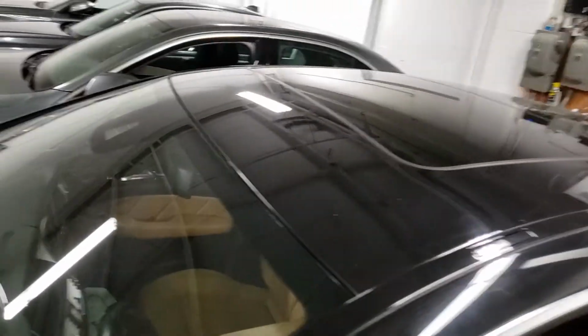There is this 2014 Mercedes Benz CLS 550. Presents well, seems to run well.